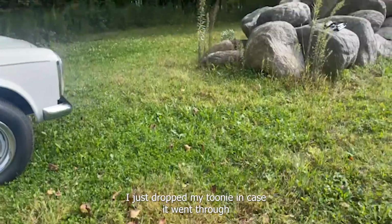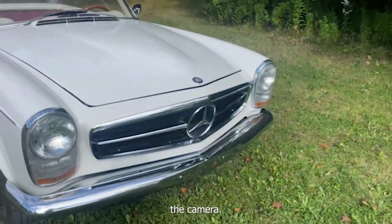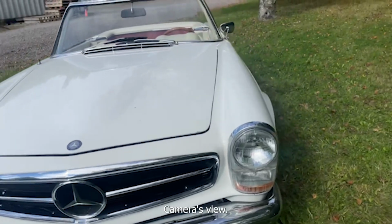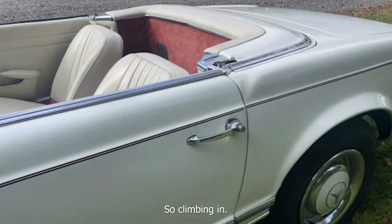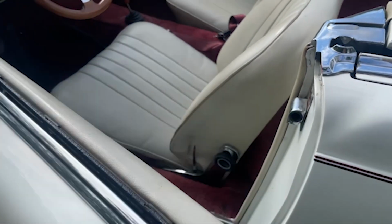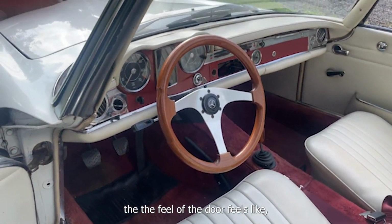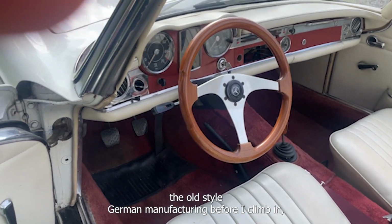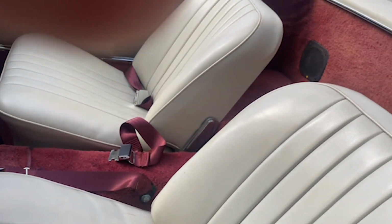I just dropped my toonie in case it went through the camera's view. So climbing in, even that latch and the feel of the door feels like the old style German manufacturing. Before I climb in, I'll show you that.